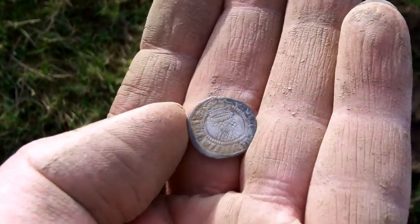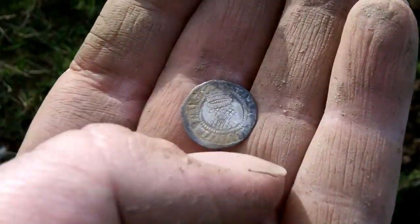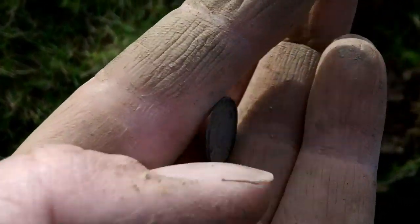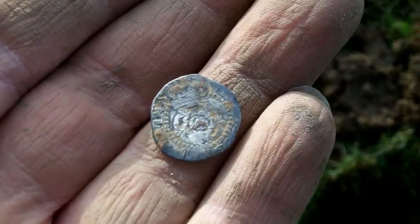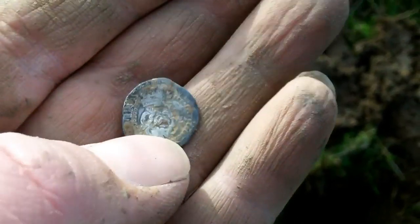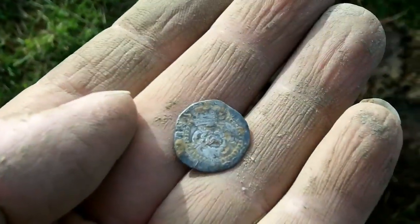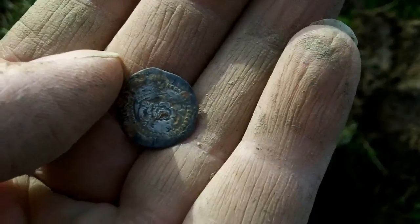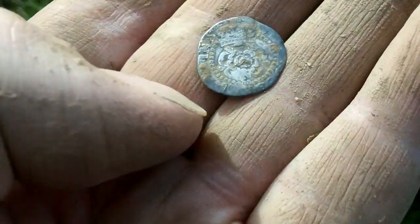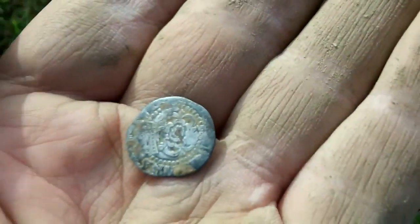Look at that. Not sure how well you can see that there. Very small, but what a bloody fantastic find. I gotta say, I am very happy with that. Very, very happy. I might just stay around here for a bit. That's fantastic. I'm not sure what it is at the moment, but that's great.